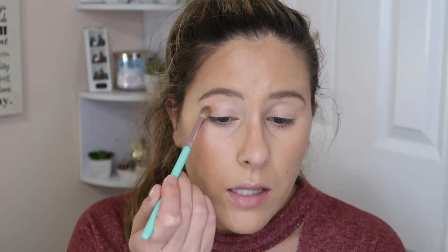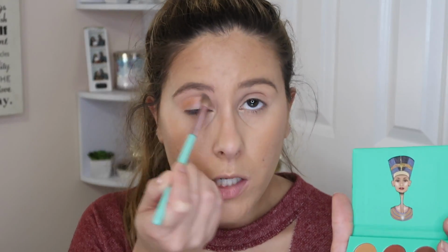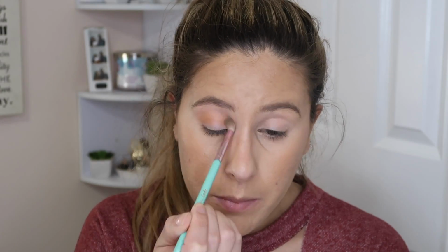I do wish that this had a mirror on it, but I understand it is pretty small, but a mirror would make this palette a lot better. So first things first, the color is pretty pigmented. It looks really good, like it is pretty pigmented. I do like the color itself.